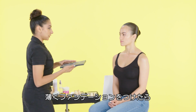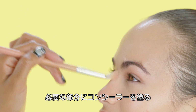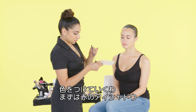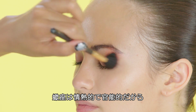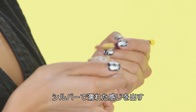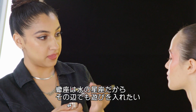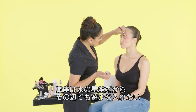So I did a really sheer layer of foundation, and now I'm gonna go in with some concealers just where we need it. I'm gonna start getting into some color. I'm starting with a red eyeshadow. Scorpios are very passionate and sensual, so I thought red was a good color to start off this look. This silvery shimmer adds a kind of wet look to the makeup, and Scorpios are water signs, so I thought that was a fun play on it.